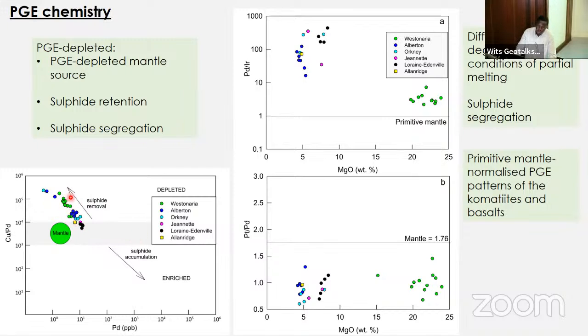And what we notice here with the Western Areas is that we know these are high-magnesium lava products, and you needed high temperature and a high degree of partial melting to produce them. That high degree of partial melting would have melted the sulfides within the source. Based on that, we wouldn't say that there was any retention of sulfides within the source. That leaves us with a PGE-depleted source or segregation of sulfides during the ascent of the magmas.